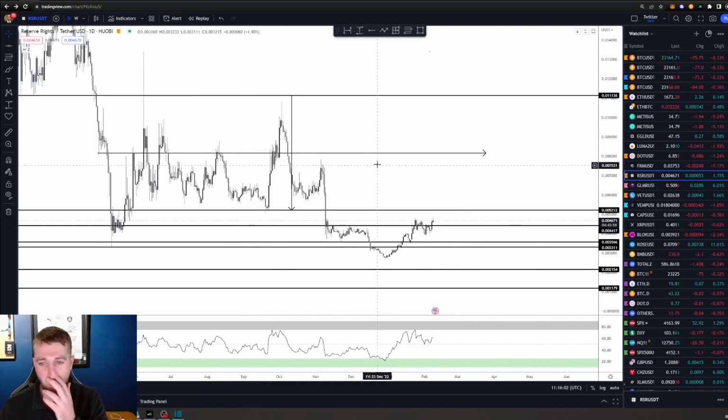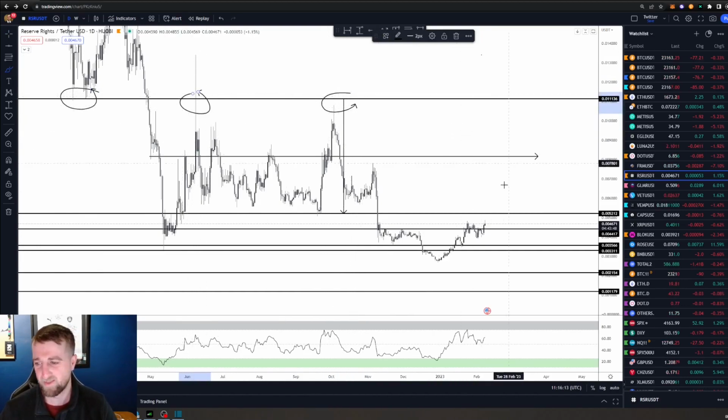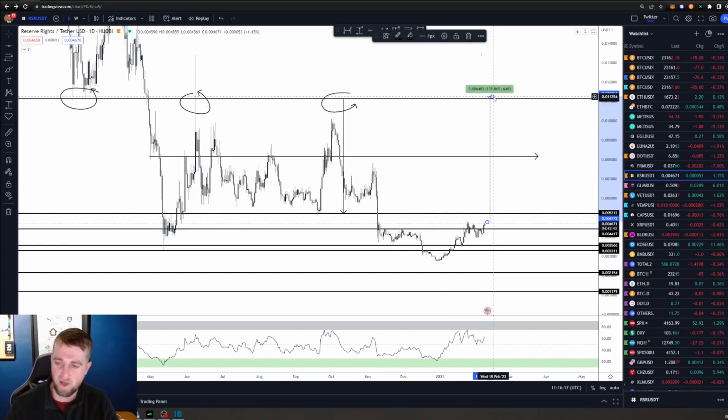And then we'll look to target 0.8 cent, and then 1.1 cent. I'll be taking quite a significant amount of profit off if we do get to this area. 1.1 cent. Let's have a look, see if it'll get there. It's still probably about 100 and some percent. Yeah, 135% away.